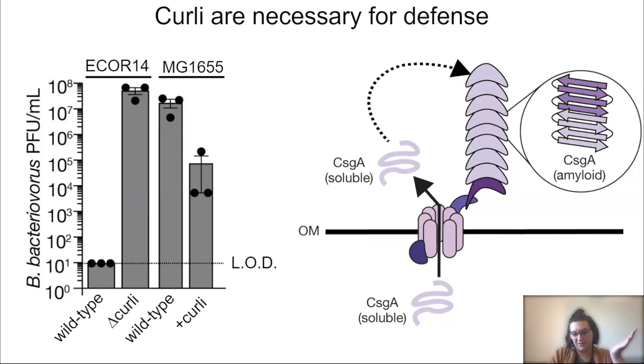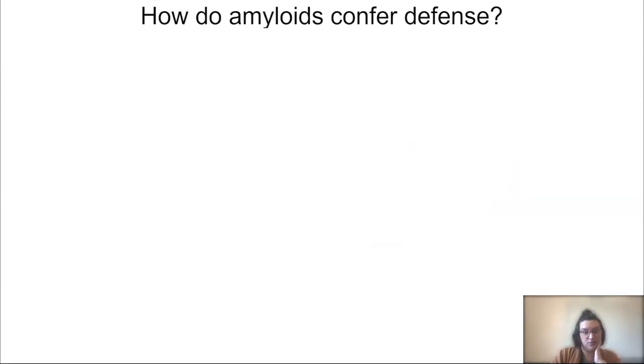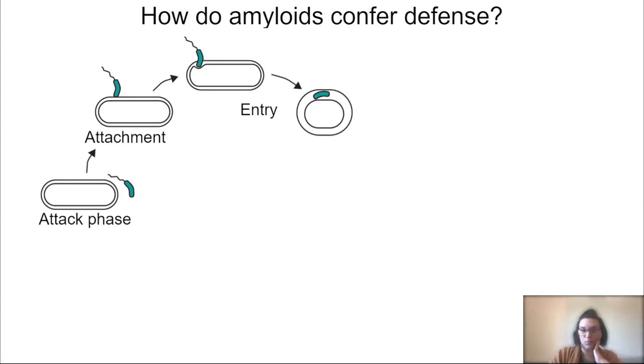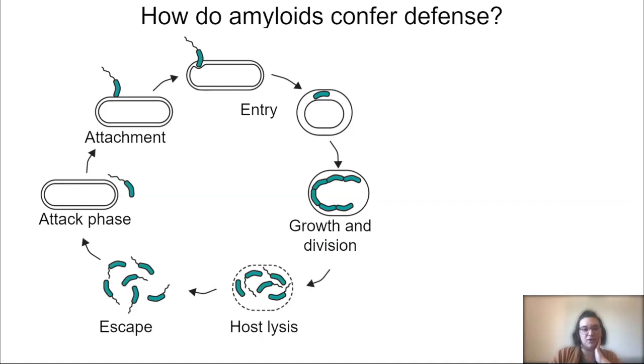But how exactly is this working? Let me walk you through the Delo life cycle. Out in the wild, Delo is just going to be swimming around and looking for a prey cell. So here I have Delo in green and an E. coli here in white. When they encounter each other, the Delo is going to attach to the surface of the cell, burrow its way into this cell where it will grow, divide, eventually lyse that host cell to escape and go on in order to infect additional prey cells.